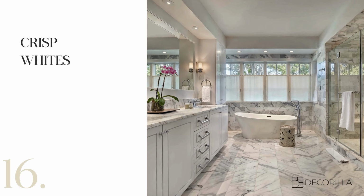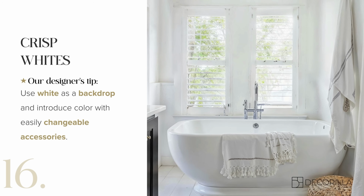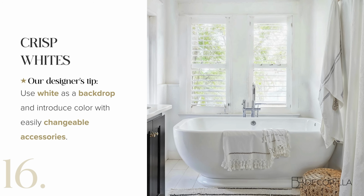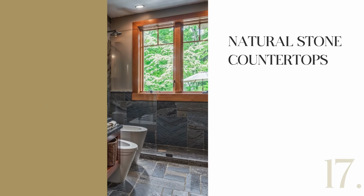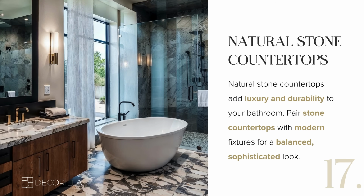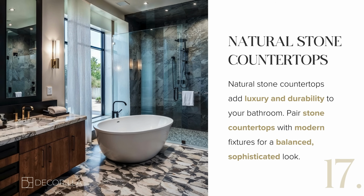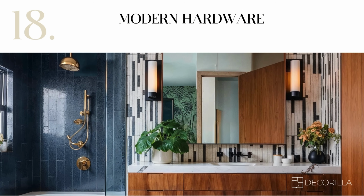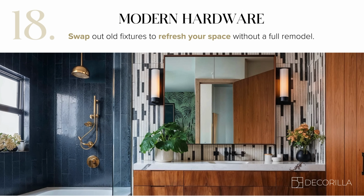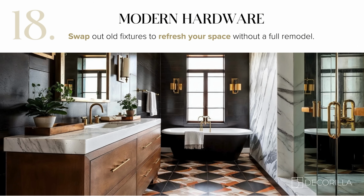Timeless and bright, crisp whites open up your bathroom space, creating a clean, modern feel that pairs well with any decor. Elevate your bathroom with natural stone countertops like marble, granite, and quartzite, which offer both luxury and durability. Update your bathroom with sleek, modern hardware and finishes like brushed nickel, matte black, and polished chrome for a polished look.